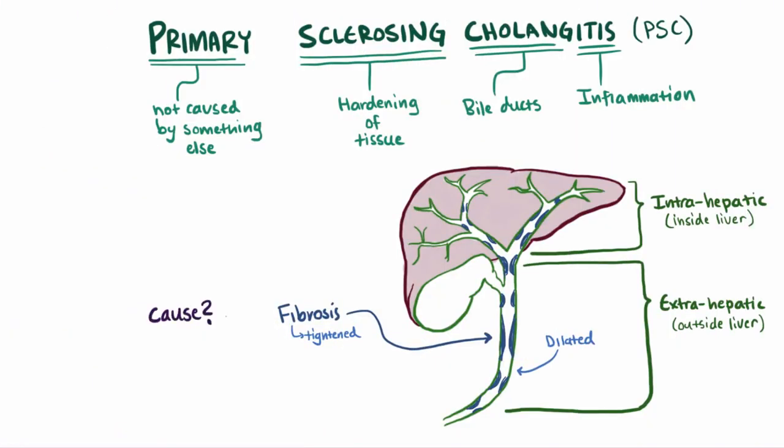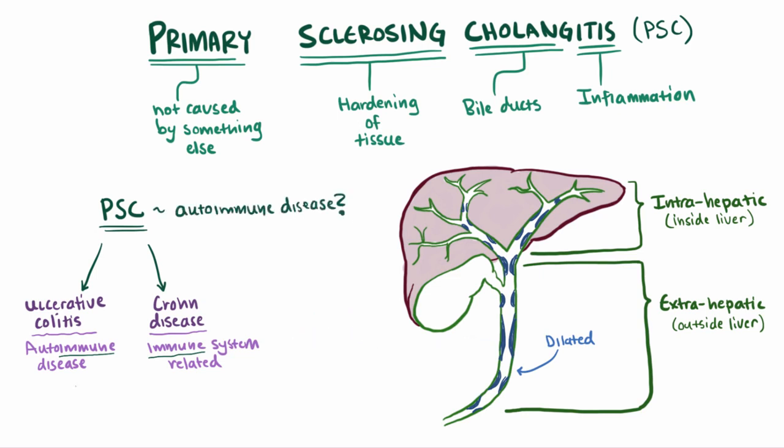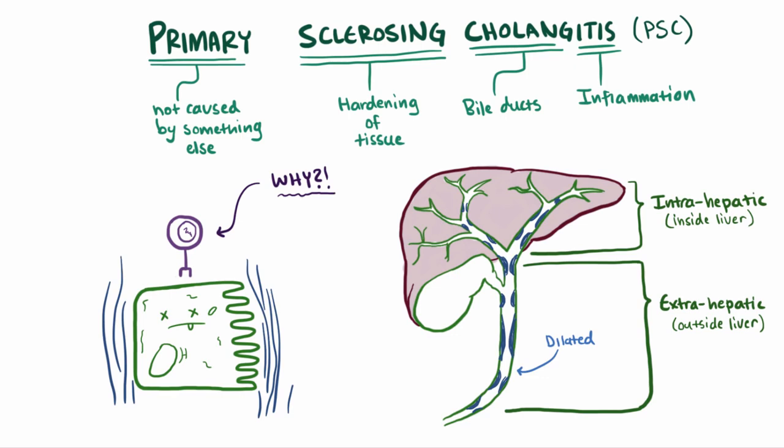Again, with PSC, we don't really know what causes it, right? One clue, though, is that it's been known to be associated with ulcerative colitis, which is an autoimmune disease, and Crohn's disease, which is an immune system-related disease. Knowing this, PSC is thought to possibly be an autoimmune disease itself, involving the immune system's T cells attacking and destroying bile duct epithelial cells. Why they might start doing this, though, is not very well known, and likely happens in people with certain genetic predispositions when they're exposed to some specific stimuli in their environment.